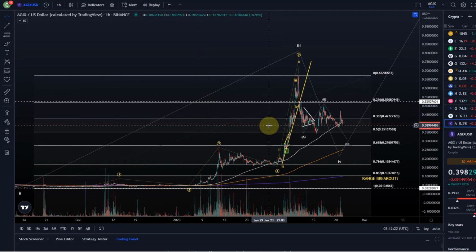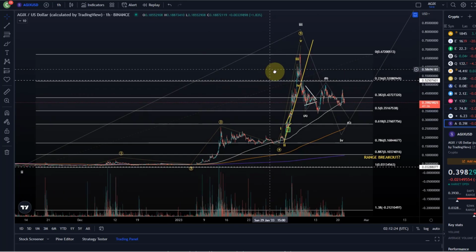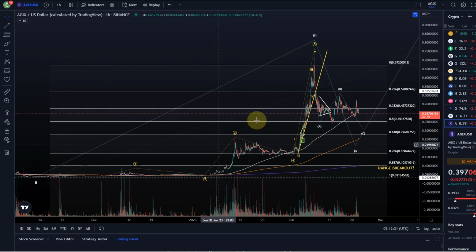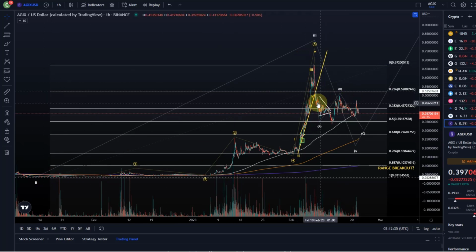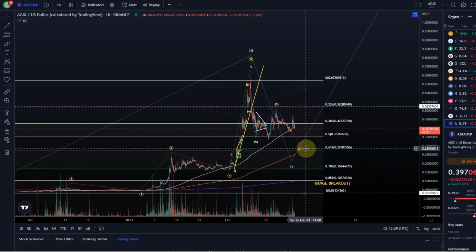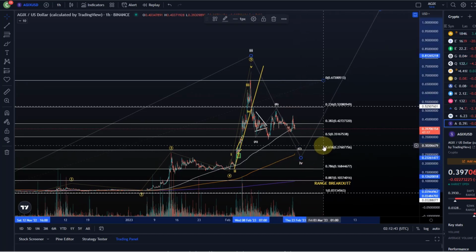That's also what I highlighted, especially in the FET video, I think in the AGIX video as well. If you look at the length of this move to the upside, also time-wise, it started in November. And do you really think this entire move will be corrected in just a week or so? Don't think so. So I think this is still going to head a bit lower. Then I wouldn't count this as a wave 4 anymore, more likely as a wave 2 in a bullish scenario.